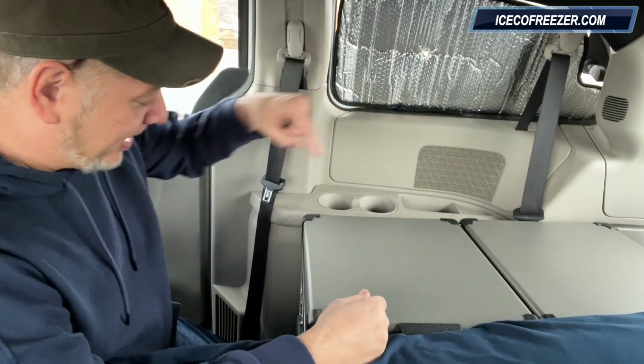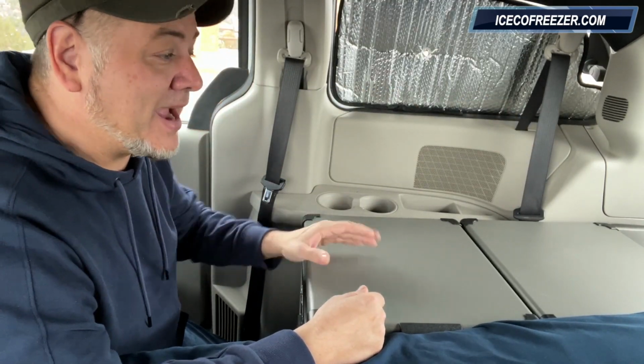I may move the water bottle up here and push this all the way back. I think that's a really good idea, Brandon. You probably should have thought of that before. And I might do that while I'm sitting in here tonight.